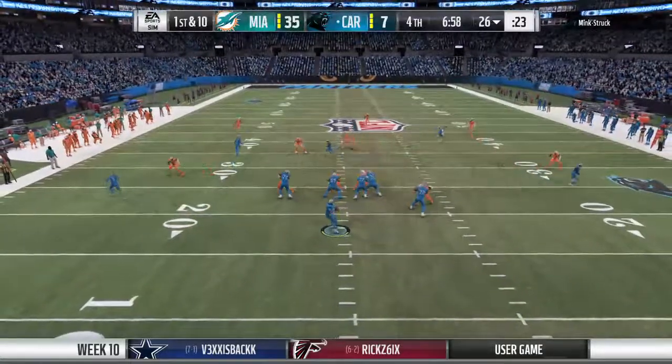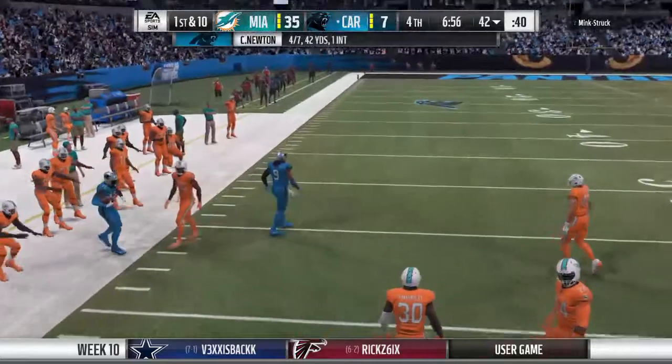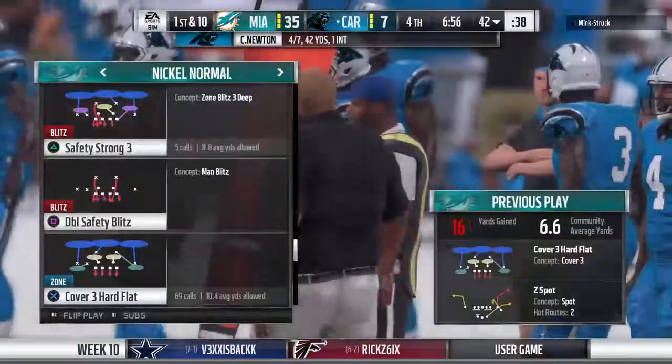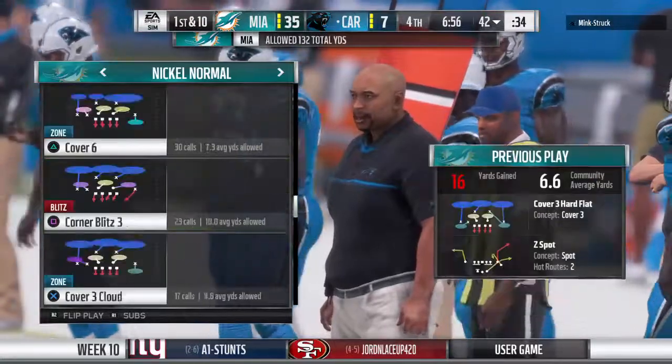Trying to shake off the interception from the last drive. He'll look to throw. And he goes out of bounds across the 40-yard line. That one good for 16, and the drive will continue.